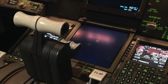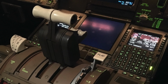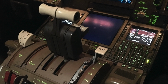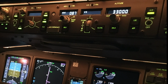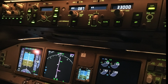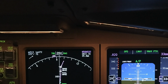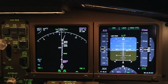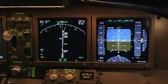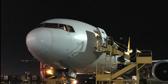This is a view of the 777 throttle quadrant. You see the two throttles, the thrust reverser handles below those, flaps to the right, and the pitch trim off to the left. Heading and altitude control panel for the autopilot. And then another view of the primary flight displays showing your heading, track, airspeed, altitude, just a bunch of information all in one place. Again, the iPads provide a great source of routing information.